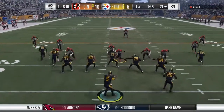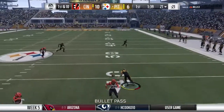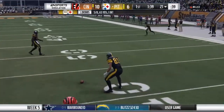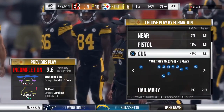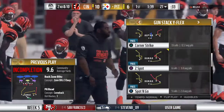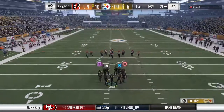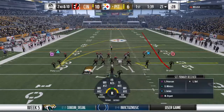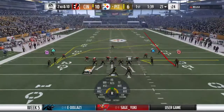Here we go. Trying to shake off the interception from the last drive. He'll look to throw. And nearly picked off. Surprising to see a defender of his caliber let it get away, but it does get away and it's 2nd down. 10 yards still left on 2nd down. And some changes here as the D-line separates some. Here we go.